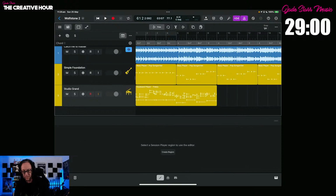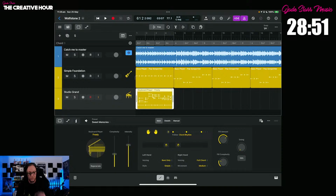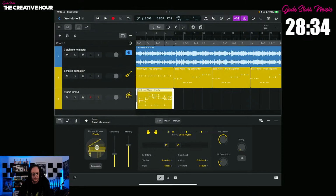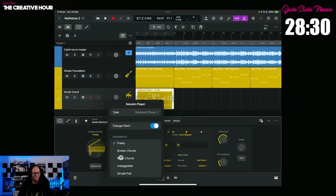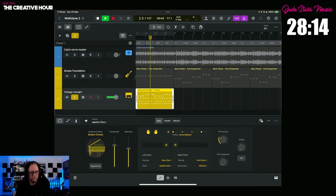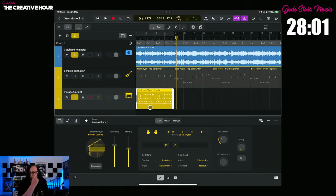Let's just kill this one. Again, I'm going to chop this up. And I'm going to need to do some kind of different chord structures for this. So we're in our piano. What are we looking at? I'm going to change this. Broken chords. Don't change patch pitch. Okay, so we got some broken chords there. I think that's what I want.